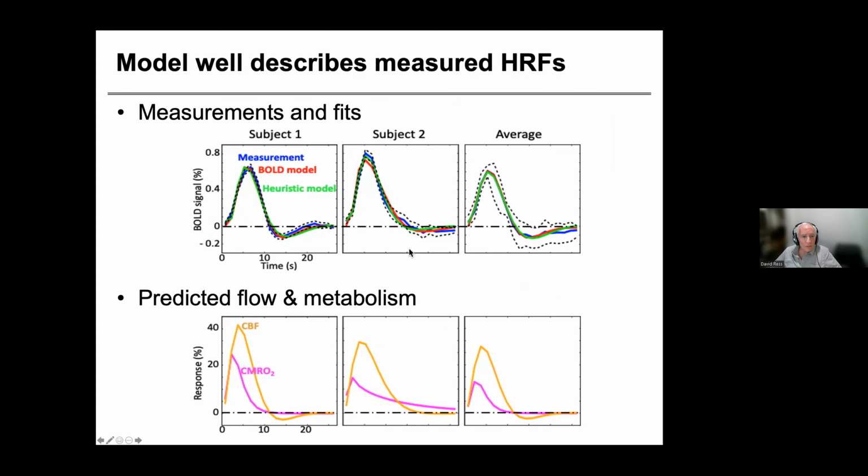So here are examples of the quality of some of the fits. Measurement is in blue, the BOLD model is in red, and here are 2 example subjects, and here's an average across many measurements. And here's what comes out of the model: predictions of the blood flow and the oxygen metabolism. And these results are very reasonable. In fact, we actually measured the blood flow directly using a technique called arterial spin labeling, and the blood flow responses matched, including this critical aspect of an undershoot. So the blood flow response does indeed appear to match this assumption of an underdamped sinusoid.